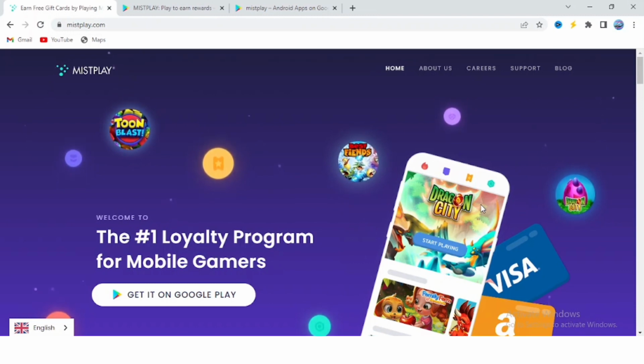Alright, so after downloading the app from Google Play Store, what you need to do is that you need to play games on this app and you'll be able to make money. Wait, someone will ask, are you kidding me? How does this work? How would you play a game and be able to make money? Just relax and let me explain this to you. This is how it works.